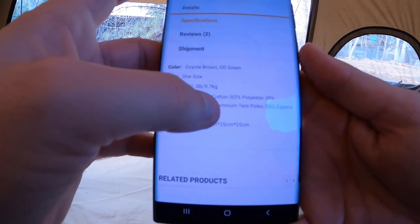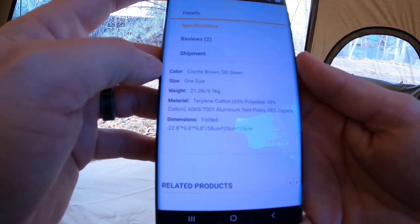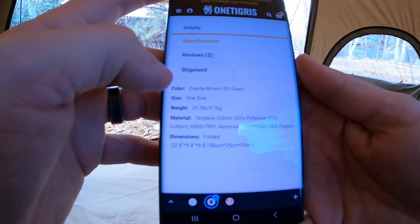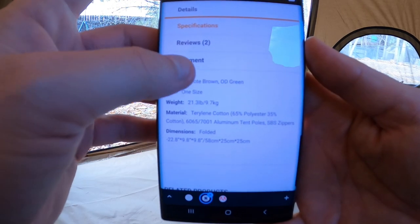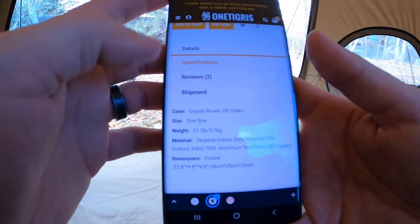Terraline. So right here, Terraline cotton: 65% cotton, 35% polyester. So there it is, SBS zippers. They're not YKK zippers, but I mean, SBS, I feel like they're still good. So yeah, Terraline cotton. Supposedly.